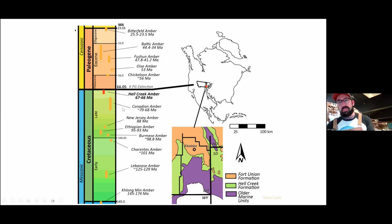Now, when I talk about known amber deposits, these are typically amber that is a polishable grade amber, maybe not gem grade, but for the most part, you could put it in a tumble machine and it would survive. And in a lot of cases, like the Canadian amber, this is amber that's been sort of secondarily reworked along shorelines. So this is amber that has a bit of stability to it.